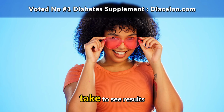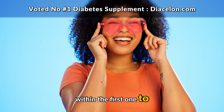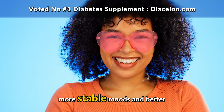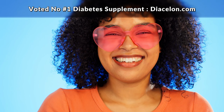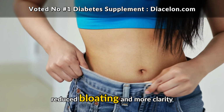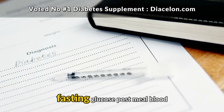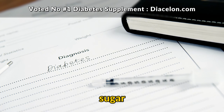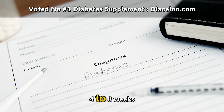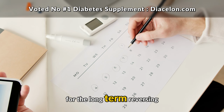So how long does it take to see results? Most people begin to feel better within the first 1 to 2 weeks. Increased energy, fewer cravings, more stable moods, and better digestion. Within a month, you may notice looser fitting clothes, reduced bloating, and more clarity in your thinking. If you're tracking your numbers, fasting glucose, post-meal blood sugar, and even triglycerides often start to improve within 4 to 8 weeks. But the real magic happens when you commit for the long term.